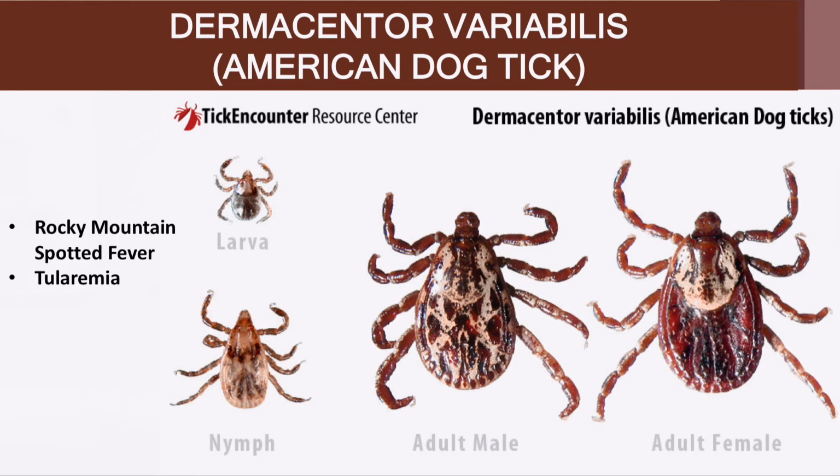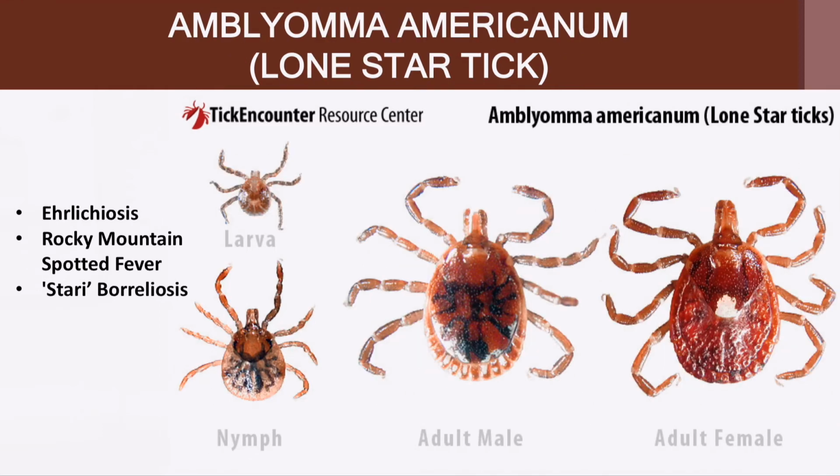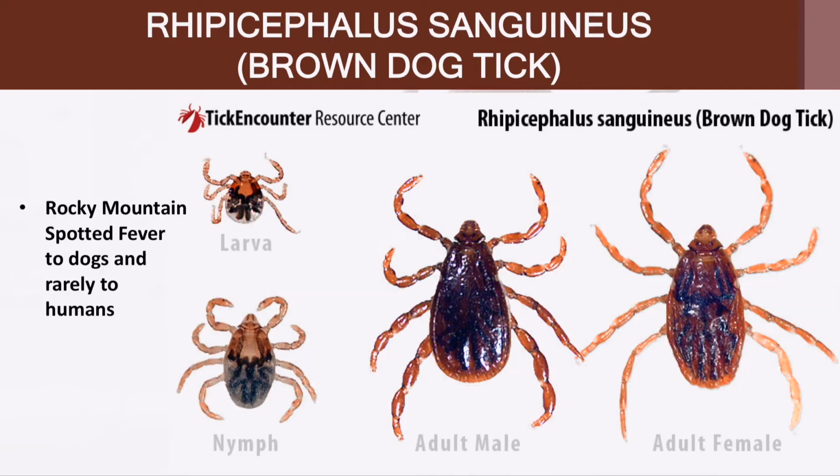This is an American dog tick, another common tick you may run into, well known for transmitting Rocky Mountain spotted fever and tularemia. And these are the different life stages of the Lone Star tick, known to transmit ehrlichiosis, Rocky Mountain spotted fever, and STARI. And then we've got the brown dog tick. This can also transmit Rocky Mountain spotted fever, not as frequently in humans as in animals, but it can happen.